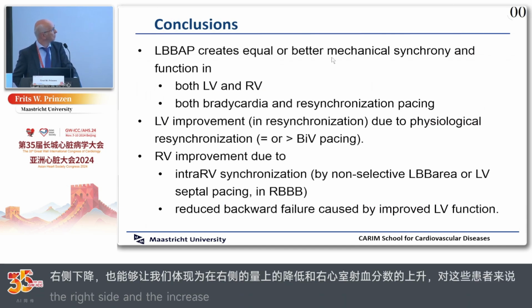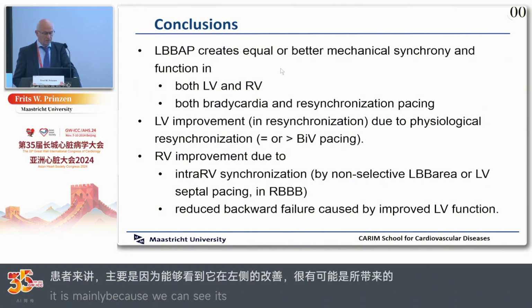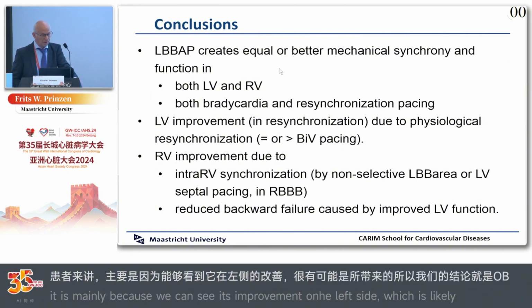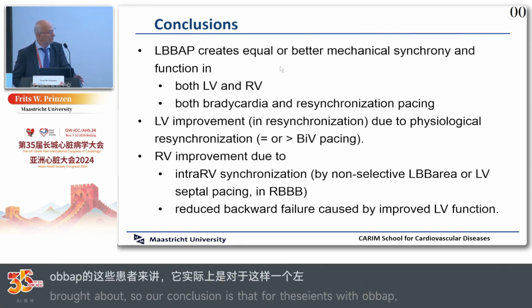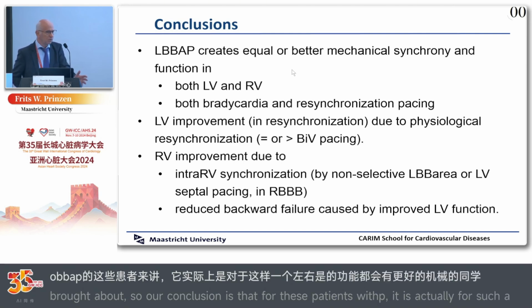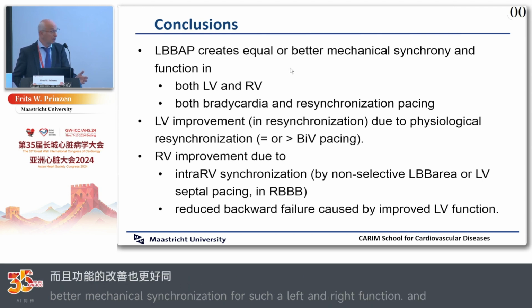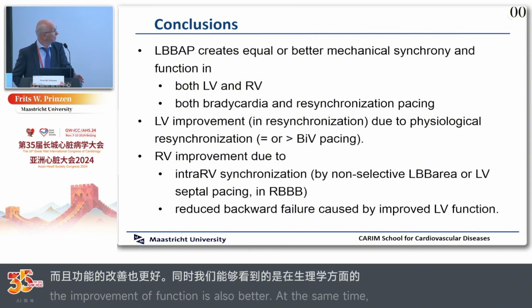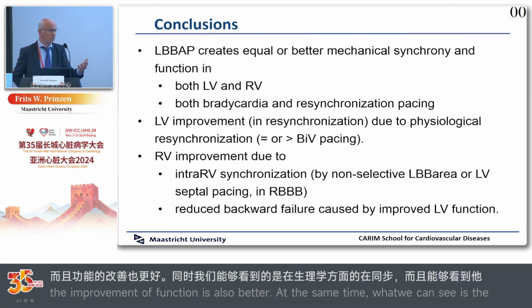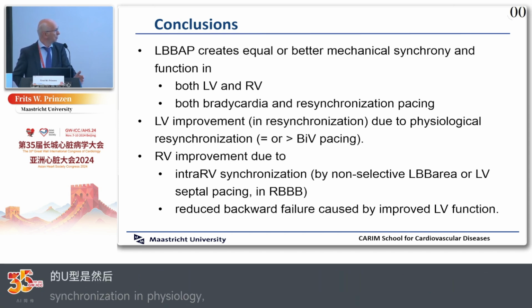So my conclusions would be that left bundle area pacing creates equal or better mechanical synchrony and function in both the LV and the RV, and both in bradycardia and in resynchronization pacing. The well-known LV improvement is due to the physiological resynchronization, and even more physiological than biventricular pacing. And interestingly, the RV improvement can be due to intra-RV resynchronization in case of right bundle branch block, and to the reduced backward failure caused by the improved LV function.